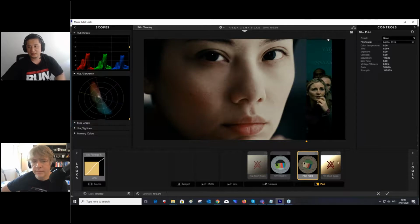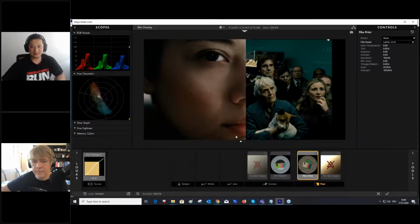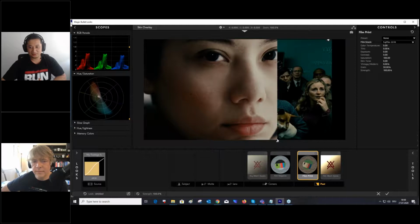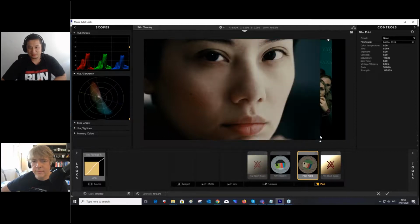So by using this, you've already done most of the approach, most of the heavy lifting. So by using this type of technique, now I just need to fine tune my image to look similar to Children of Men.